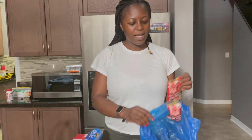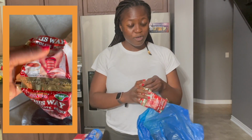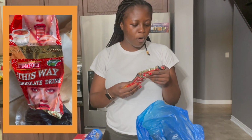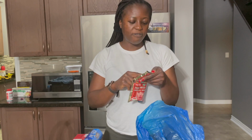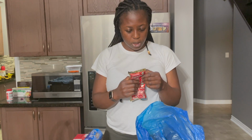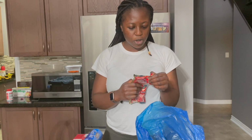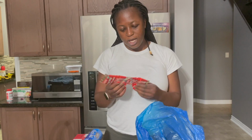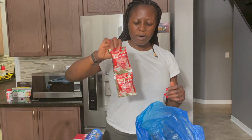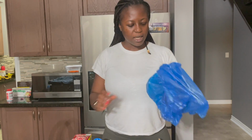I also brought This Way chocolate drink. Milo is not vegan, but This Way chocolate drink is vegan. I also checked all of the vitamins that they've added, and nothing is of concern. The ingredients literally say non-dairy creamer powder, sugar, cocoa powder, and food flavor. I got two packets. I didn't bring much. I just got too lazy, but my mom's going to buy more on her way back.